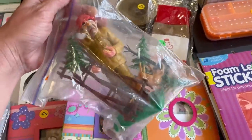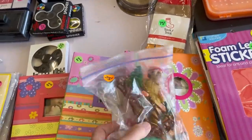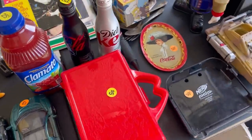All right. I did pick that little guy up. I have not listed him yet. He is a Wilton vintage cake topper, and he's like a hunter. So I'm guessing it'll probably be a bread and butter.